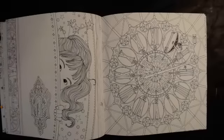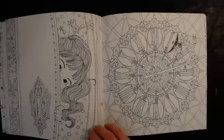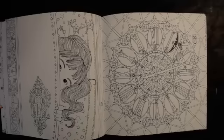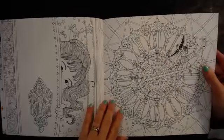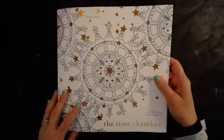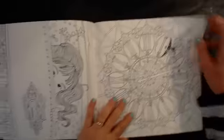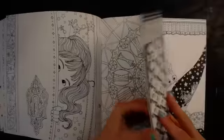I'm enabling with the book I bought and three I was gifted. So I'm going to show you those in a minute. One is by Scrappy Pat, who's here. Okay, and the reason I got this one is because Jean enabled me. Jean had the Time Garden, and so this is the Time Chamber, and it's by the same artist.